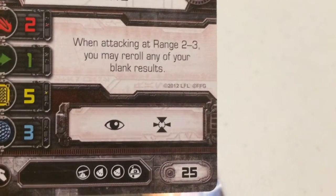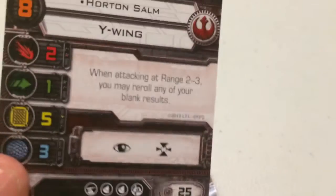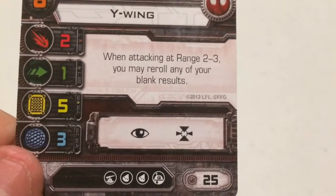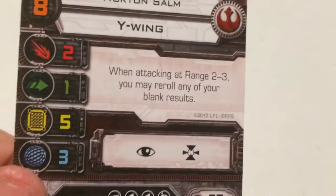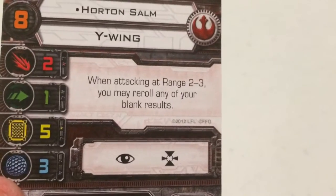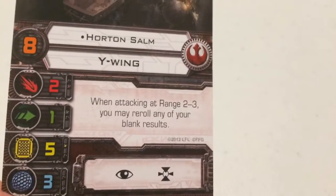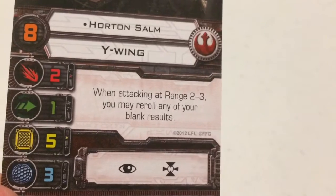His pilot ability reads, when attacking at range 2 to 3, you may reroll any of your blank results. So, this applies to any weapon you're attacking with, be it your primary weapon, a turreted or extra secondary weapon you might have equipped onto him. Whatever weapon you're attacking with, as long as you stay at range 2 to 3, Horton Salm will get a reroll for any of your blanks. So Horton Salm is primarily meant to stay at a distance, which is perfect for the build I have set up for him, because this ensures his ability while firing at a distance.